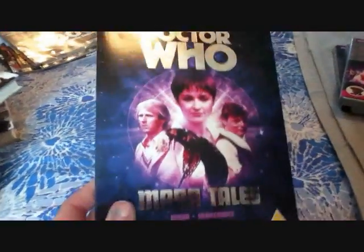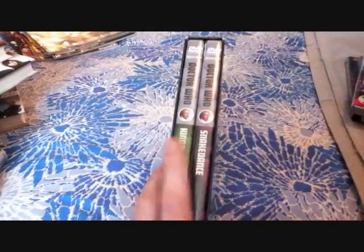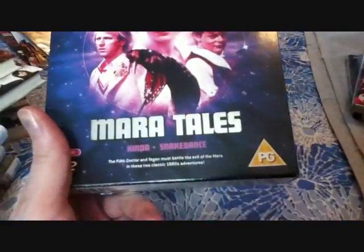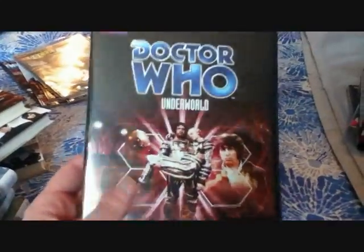Both with the Fifth Doctor, Tegan, and Nyssa. Both of them were really good. So yeah, that's the Mara Tales. And then I have a Fourth Doctor and Leela one, Underworld. I have to redo my favorite companions because I gotta put Leela on that list.